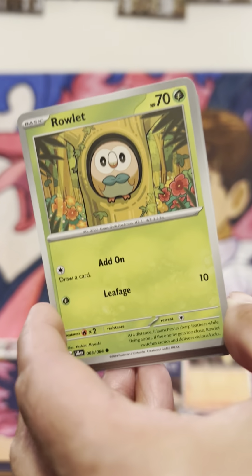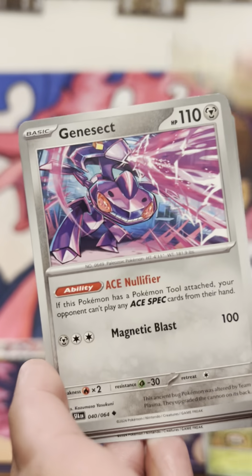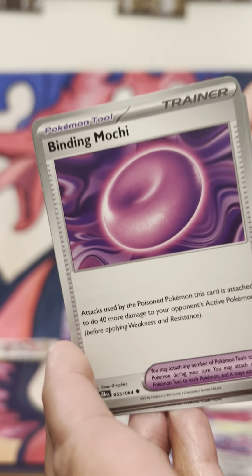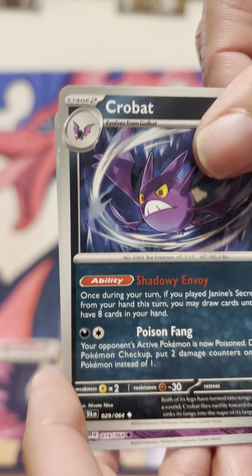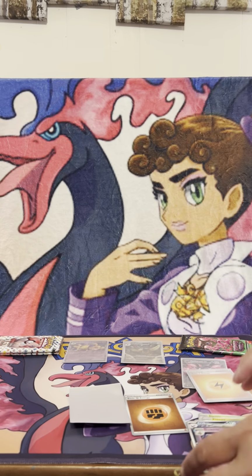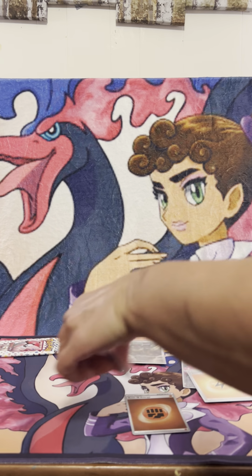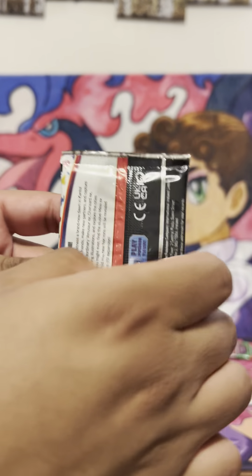Houndoom. Ralts. Come on now, I gotta get another pull, too, man. Genesect, Binding Mochi, Crobat, one of my favorites, Dusclops, Lost in the Forest, Kyurem, and on the end, just Holo Dusknoir. Sorry, I'll take the half point though. Go ahead and sleeve it up. I got the sleeve ready for you. Kubfu. Go ahead and get into my next pack.